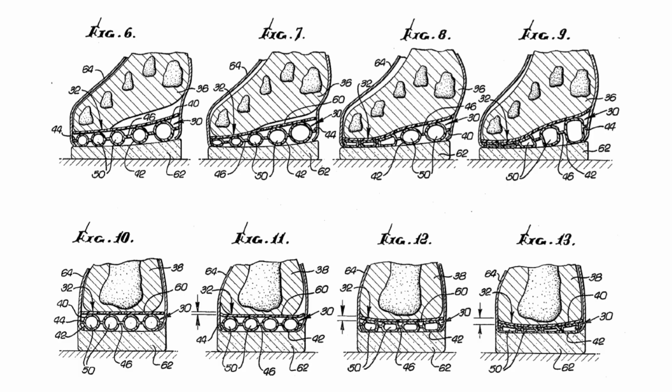Figs. 6 to 9 are cross-sections corresponding to Fig. 4, showing sequential loading of the longitudinal arch portion of the foot on the insole construction. Fig. 6, showing a no-load condition. Fig. 7 is a light load condition. Fig. 8 is a medium load condition, and Fig. 9 a heavy load condition.